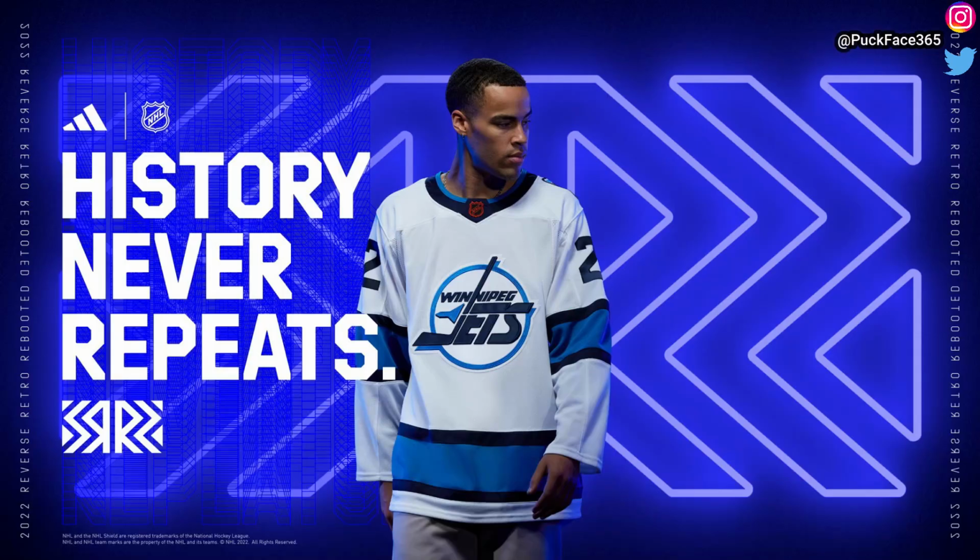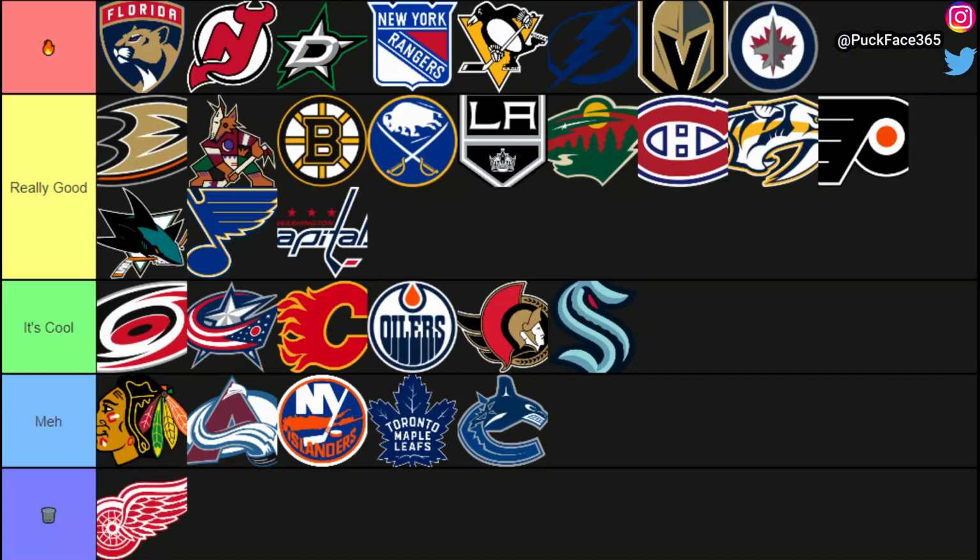And last but not least, we have the Winnipeg Jets. I like the throwback to the original Jets franchise and adapting it to the modern day color scheme with the dark and light blue. And on a white jersey, it just pops that much more. And while it is simple, I personally think it's incredible. And here's the final tier list.